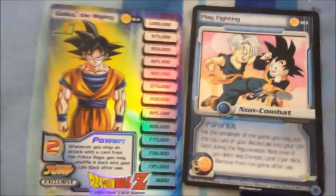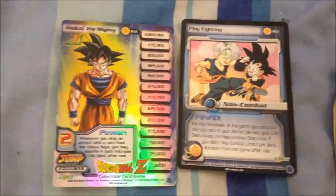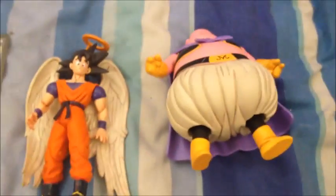And I just also found these two as well, these two cards from the Dragon Ball Z fighting game, which I never really got down to playing. So yeah, it was a Shonen Jump exclusive, this one.